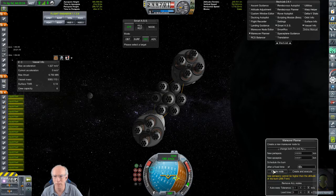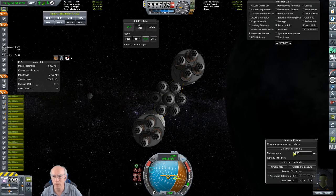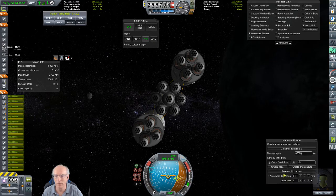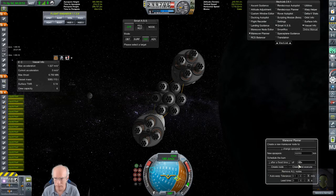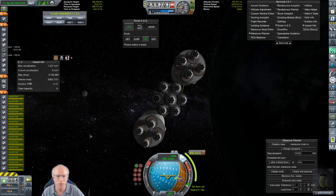Oh, new periapsis cannot. We'll forget that then. Change. Okay, so I want to change the apoapsis to 2, 1, 2, 3. And it doesn't really matter where, because my periapsis and my apoapsis are only 600 meters apart. After a fixed time of 60 seconds, create node. It's an 800 meter per second burn. Okay.